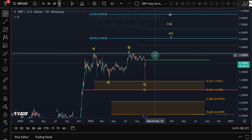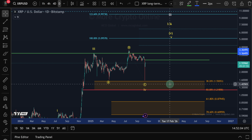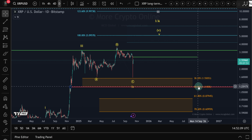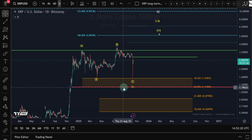In the very short term, it would be important that we get a break above $2.79, and then $3.40 will be the next key resistance level. To the downside, we're still looking at this area here as lower range support, between $1.20 and $1.55, in this Fibonacci support zone. So that's still meaningful for a potential wave 4 pullback.